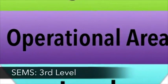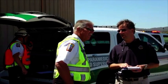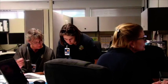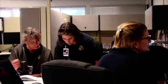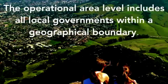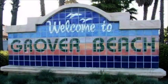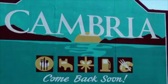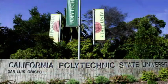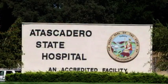Operational area level. The operational area manages and coordinates information, resources, and prioritizes among local governments within the operational area. The operational area serves as the coordination and communication link between the local government level and the regional level. In San Luis Obispo, this area includes 7 incorporated cities and over 30 special districts. In addition, locally based state agencies such as Cal Poly, California Men's Colony, and Atascadero State Hospital are included in our operational area level.